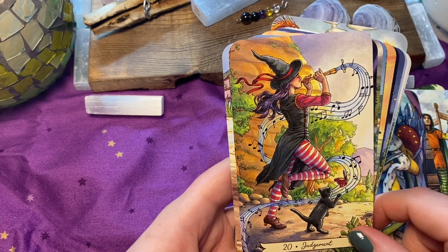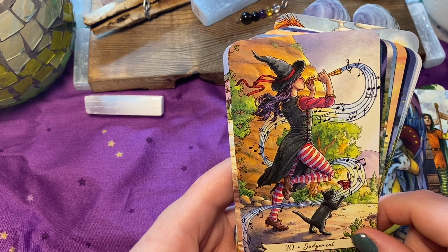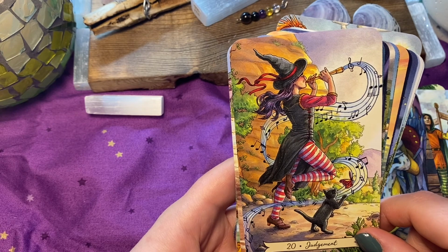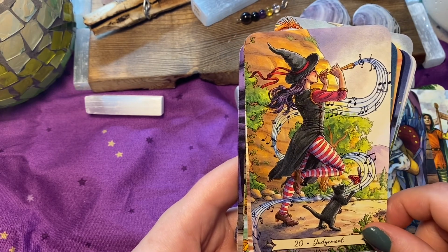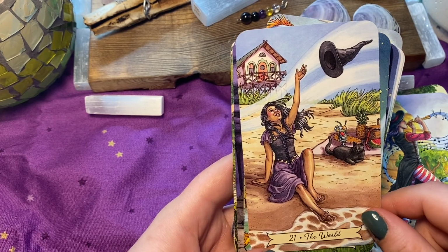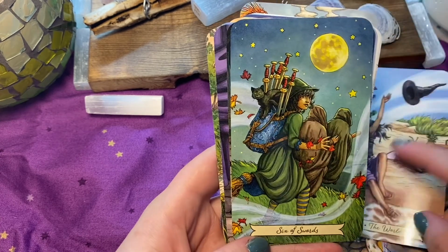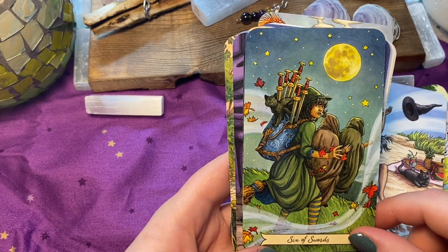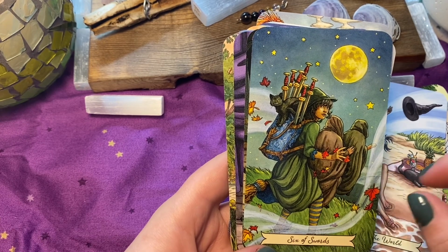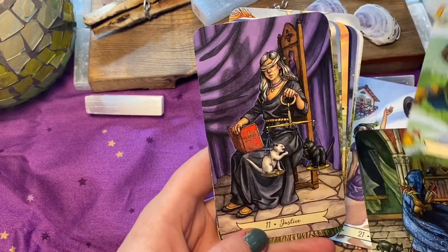And I love this Judgment card. She's still got the little trumpet. She's going along, like, she's gonna figure it out. And the cat's dancing. And she's at the beach in the World. Like, I got the world at my fingertips. Six of Swords. He's running behind these people, almost trying to get past them with the wind blowing ahead of him. Like, I'm getting away with all this stuff. Whoops.